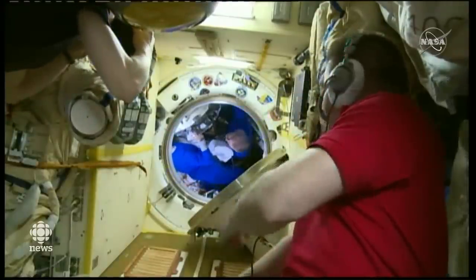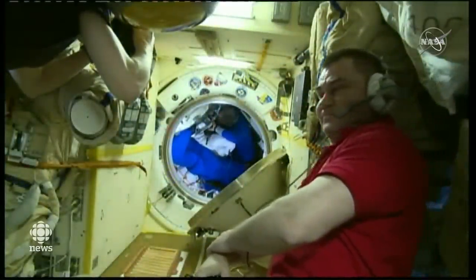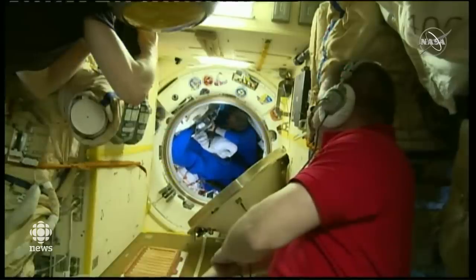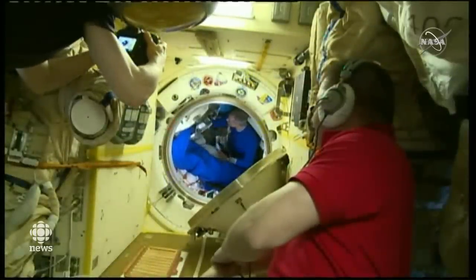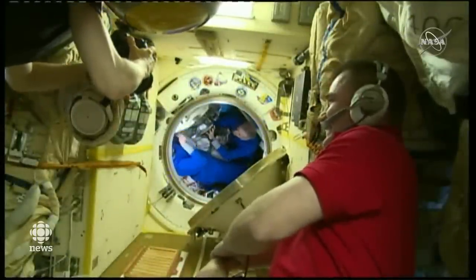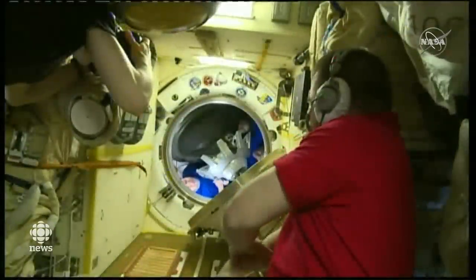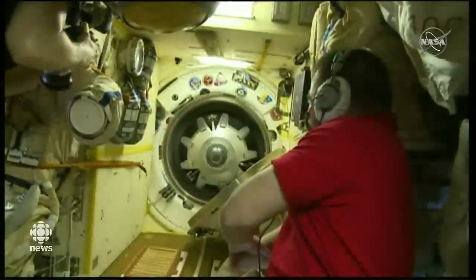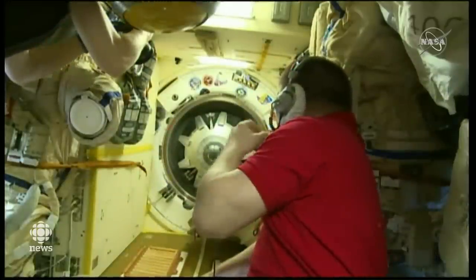So again, those two hatches were closed at about 3:15 p.m. Central Time, while the station was flying just to the east of Tokyo, coming right on time to get the crew through the first steps of making their way back home. Again, after they get the hatch closed, it was right into doing a series of leak checks, so just making sure you have both a good hatch close and a good seal on both the Soyuz spacecraft, but then also on the station itself.